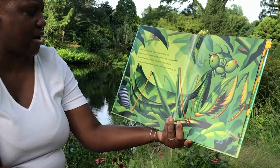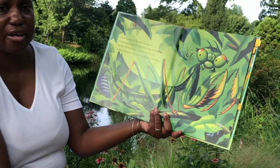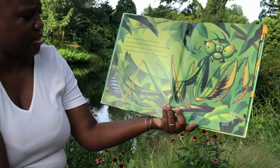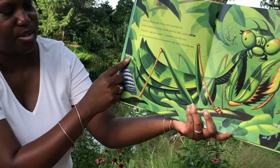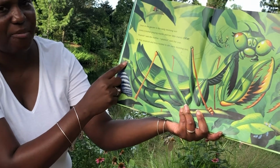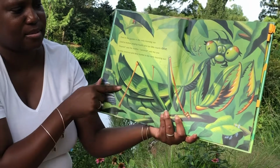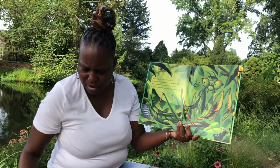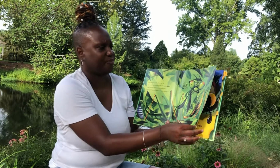It is camouflage, just like this praying mantis is camouflage within the surroundings. Can you guys see it? Right there. See, it's camouflage in green, just like the praying mantises. What number are we on? 2.